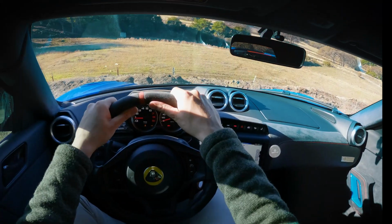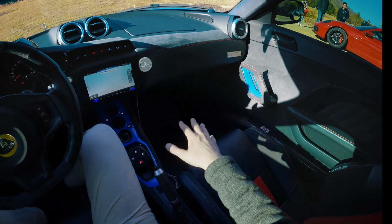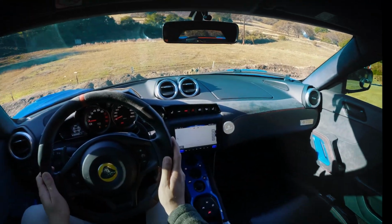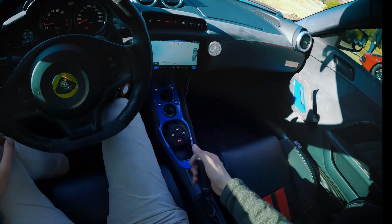Yeah. Now, I just drove the Lotus Emira in Las Vegas recently, and you can really see where the money from Geely went, because the fit and finish, the polish, the interior quality on that car is miles beyond this. It's a completely different experience.